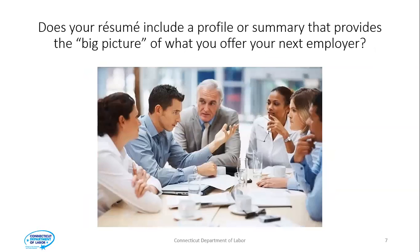Does your resume include a profile or summary that provides the big picture of what you offer your next employer? So there should be a section about your skills, your professional attributes, and that area also lends itself to shift availability, licenses that you have, all that information that an employer may be interested in.